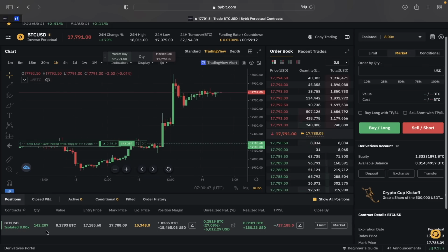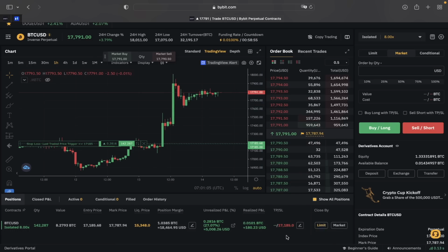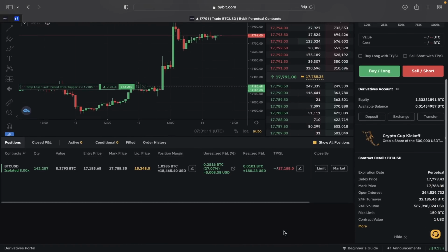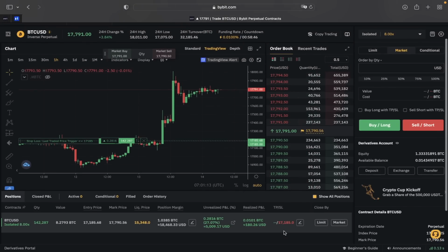My position size is around $142,000. Entry price was 17,185. Market price right now is around 17,789. And value is around 8.27 Bitcoin. My initial margin was 1.38 Bitcoin, and right now I'm around 27% in profit, which is $4,900 to $5,000. My stop loss is at the entry price, so I'm going to leave this because I think after the 50 basis point hike, this trend is going to continue, and I'm also going to leave my long open.